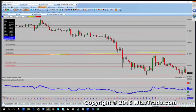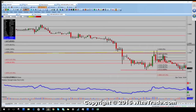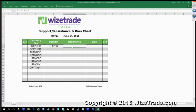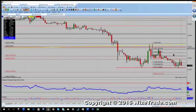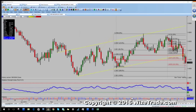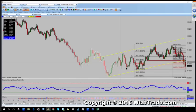Hold on. I'm going to write down 140.75 as support. Oops, I didn't even finish that. Hold on. Okay, so 140.75 is support. Resistance is going to be at 143, way back up here. We're still in a big range, but this breakdown below this trend line through here actually makes it somewhat bearish, but I'm going to just put it in as a range.